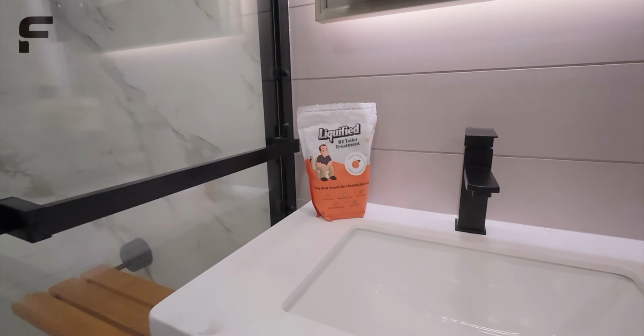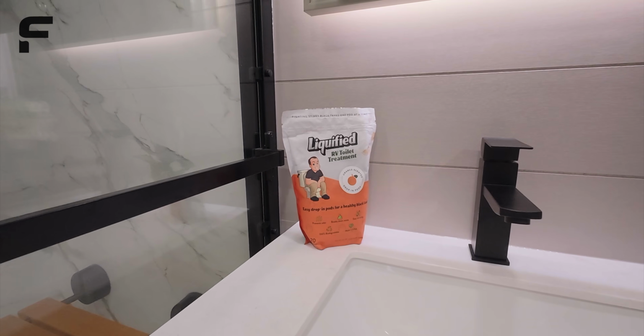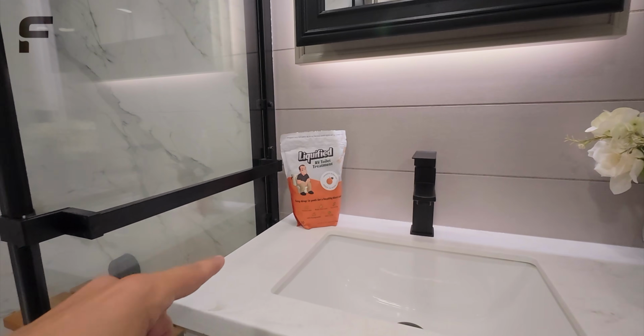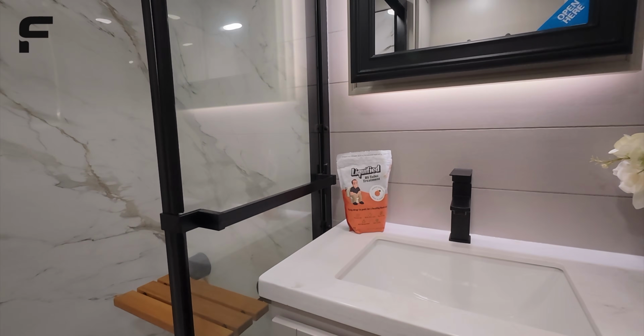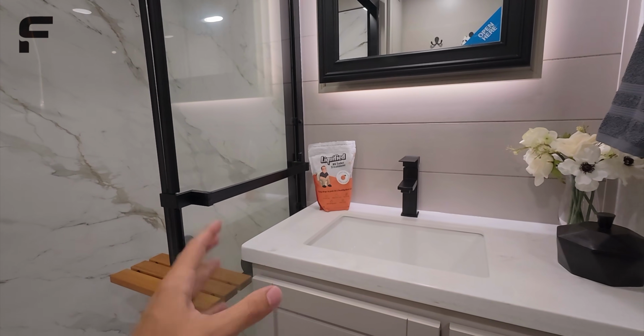And then finally in here we have Liquefied. This is a black tank treatment you can get for your RV at Blue Compass stores across the country, as well as Amazon and Walmart. This is going to make sure, whether it's in the pod formula, liquid formula, or tablet formula, which is what we have here, that everything that goes into your toilet breaks down properly, drains out properly, and keeps your RV smelling fresh and healthy.